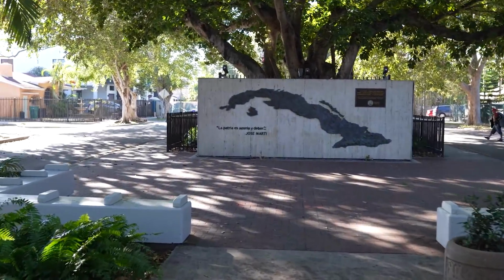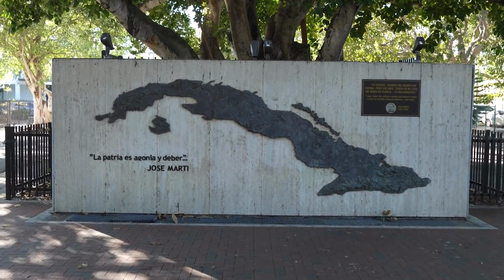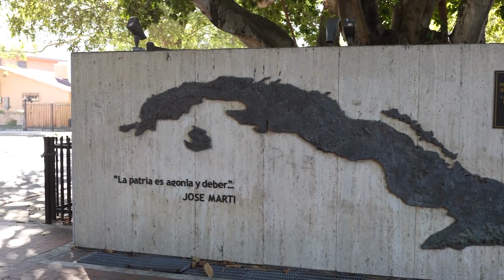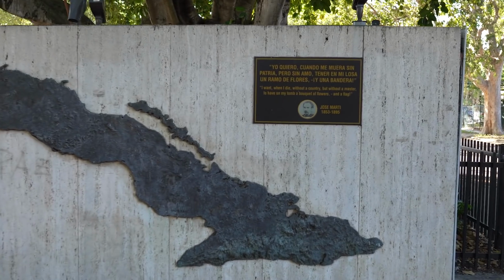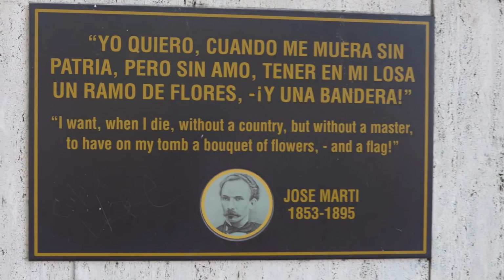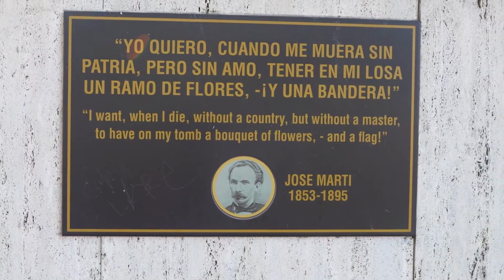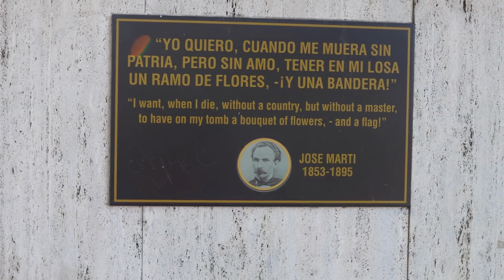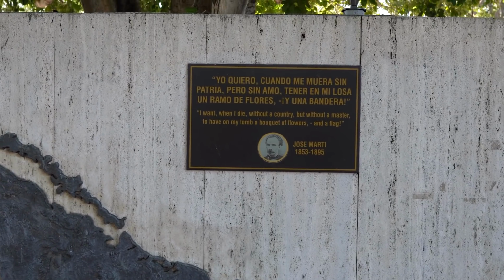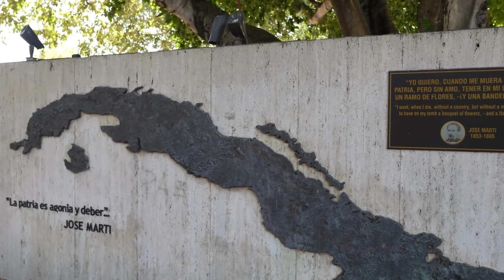Here's a memorial to Jose Marti, I guess, talking about Jose Marti, famous Cuban poet. La patria es agonía y deber. Yo quiero cuando me muera sin patria, pero sin amo. Sin amo. Tener en mi losa un ramo de flores y una bandera. Basically says, when I die, I want to have a place where I can go ahead and have a flag and flowers.